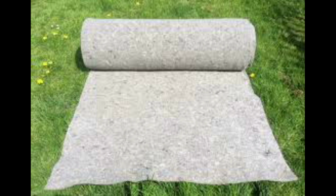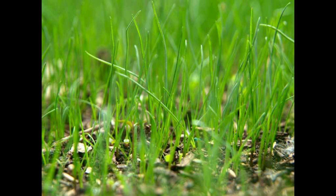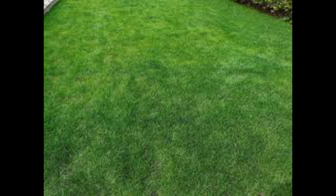When used to support new grass growth, the grass blades are able to penetrate the wool mat. As the wool disintegrates, it provides nutrients to the soil that are beneficial for plant growth. Studies have shown that grass planted with wool germination mats have higher chlorophyll content, as well as more nutrients like nitrogen, phosphorus, and potassium, so they're extremely lush and green. Plus, the wool mats resulted in a 24 to 82% greater yield.